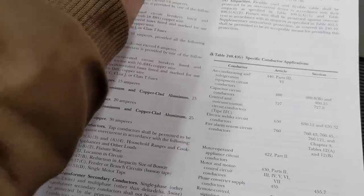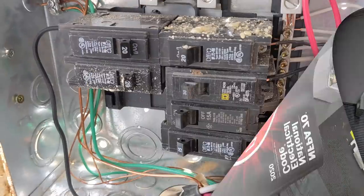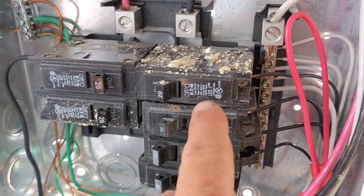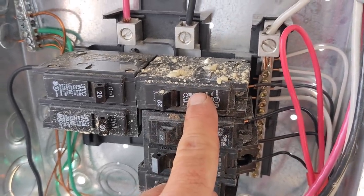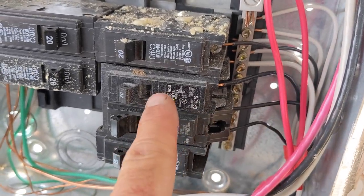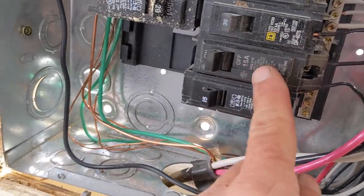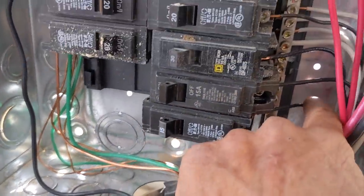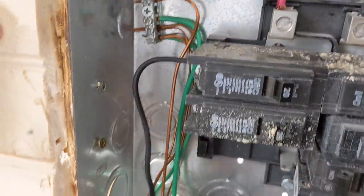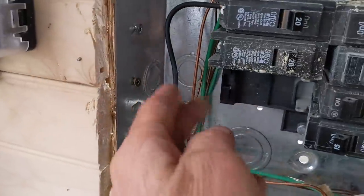So obviously they need one of these. So anyway, this 20 amp breaker on a 14 gauge wire is a code violation and a fire and electrical hazard. 30 amp breaker with a 14 gauge wire is a code violation and a fire and electrical hazard. Here you got a 15 amp breaker, another 15 amp breaker. This might be number 10, so that would be okay for 20 amp. And then you got a breaker here with nothing on it.